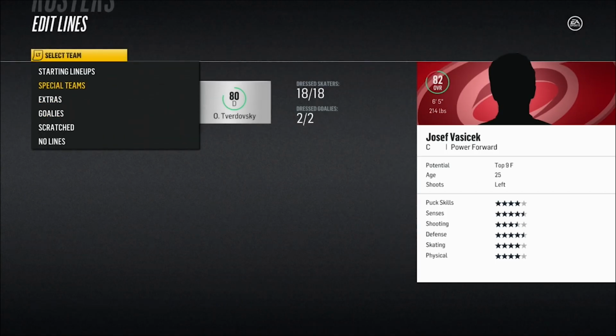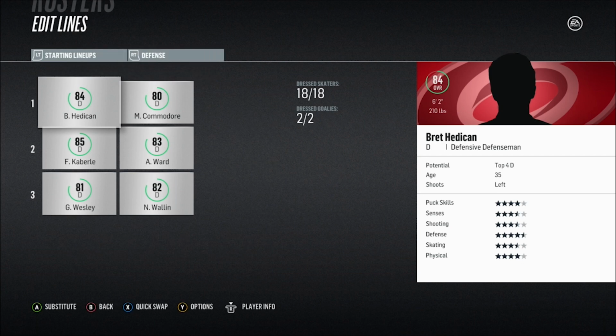And then let's continue on with defensemen. So top pairing consisted of Brett Hedican, who was just a really solid defensive defenseman. He also could throw checks, as he was the most penalized player in the Stanley Cup Finals. 6'2", 210, so pretty big player.